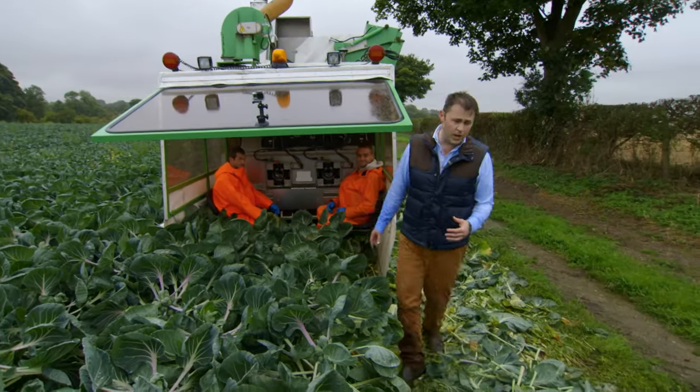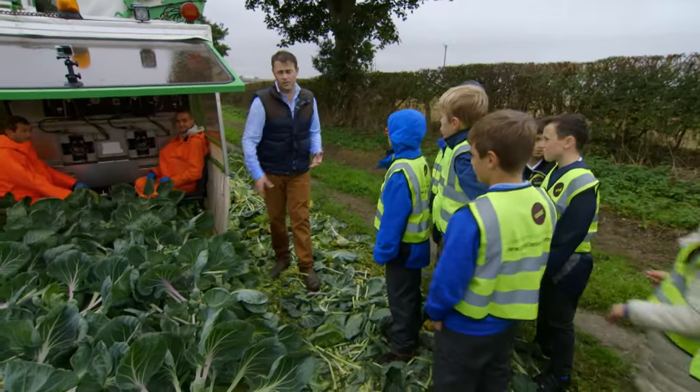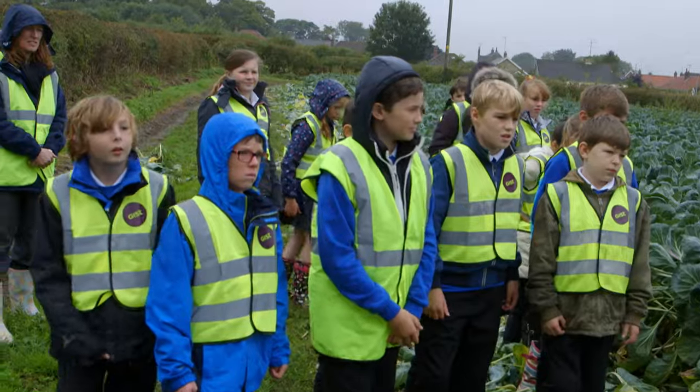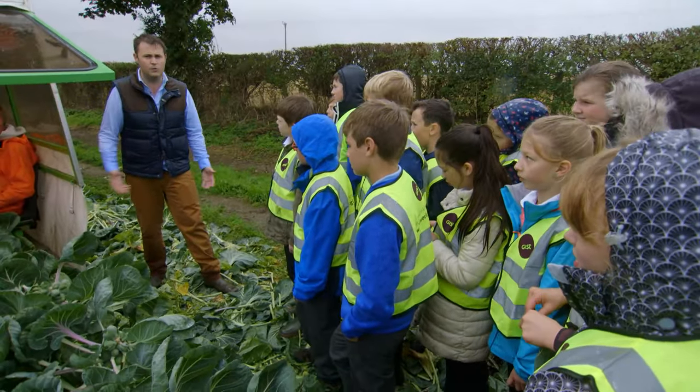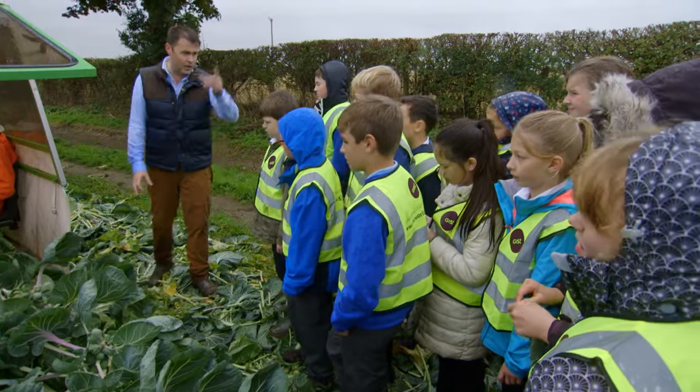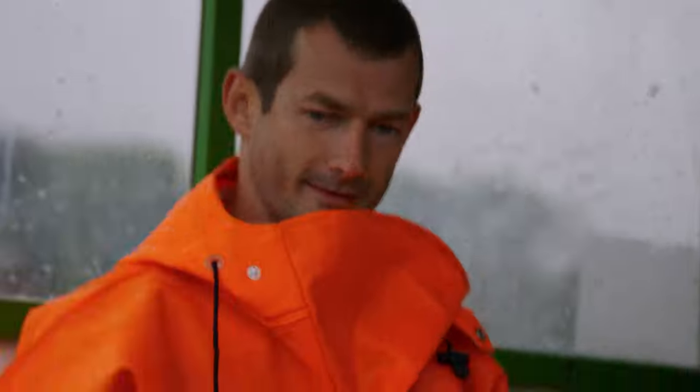Right, guys, so what we've got here is a sprout harvesting machine. All that good work that you guys were doing back there on the stalks, this machine does for us. And believe it or not, it actually goes through a vacuum cleaner which sucks up all the debris and the rubbish, and nothing but pure sprout like you've got in those trays lands in the hopper. But enough of me talking about it, let's see these guys in action.